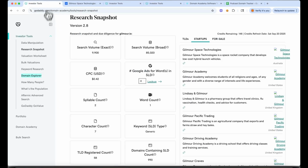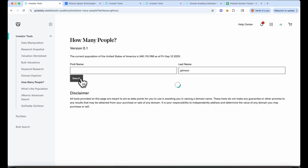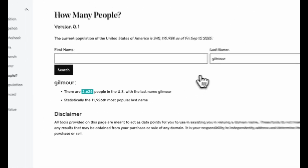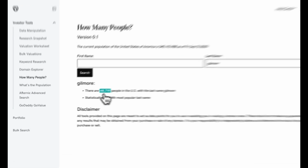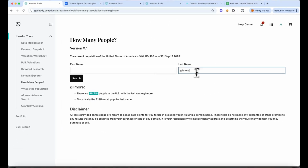Oh, and I also promised you we would look at this, the two spellings. I'm going to look on the how many people tool, which is only going to show population in the United States that use this name. And as you can see, it's very popular in Australia. So we're missing a lot of people. And also there were British companies that were using this spelling. But you can see that there's 2,600 people using this last name. And we wanted to look at the alternative spelling to see which is more popular. In the US, Gilmore, O-R-E, is more popular. So that's another thing that you want to take into account. If we were picking up Gilmore, O-R-E, instead of O-U-R, then we'd have more potential people that would want to buy this name. So those things impact pricing as well.